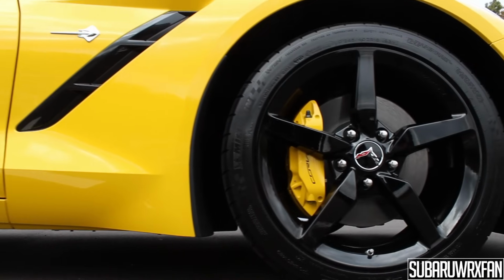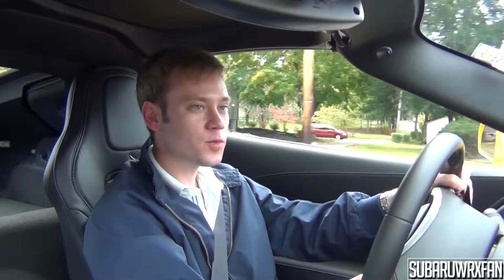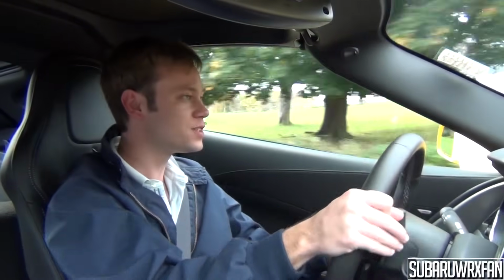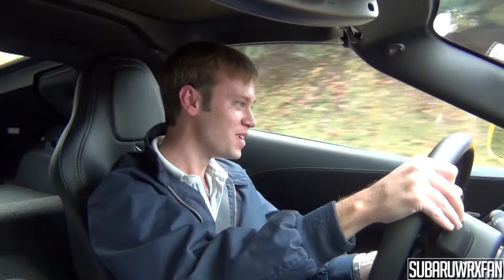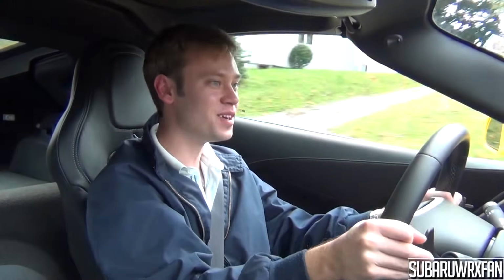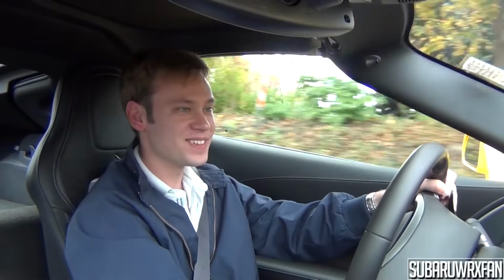The brakes have great response. The steering is the perfect weight. It has great feel, and it has a very analog feel to it still. Body roll is basically non-existent. You just go into a corner, commit to it, and it just pushes right through. It's really, really impressive.